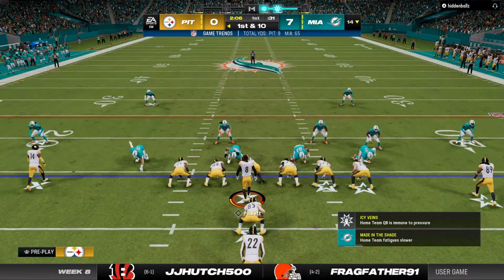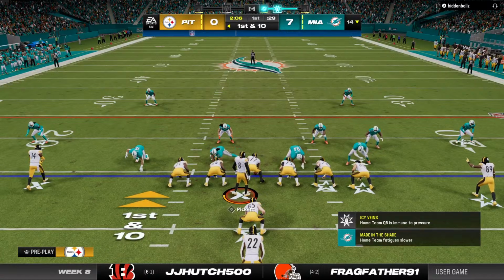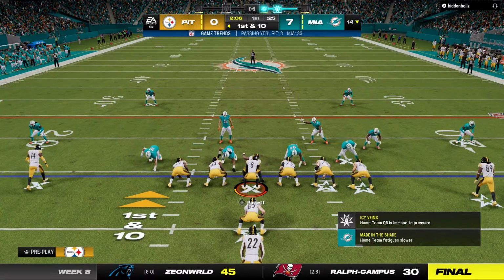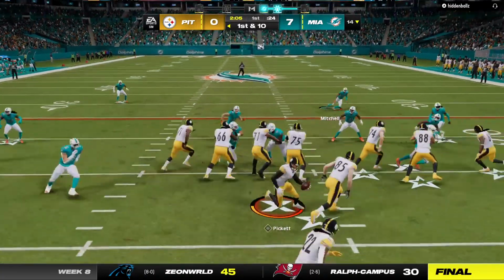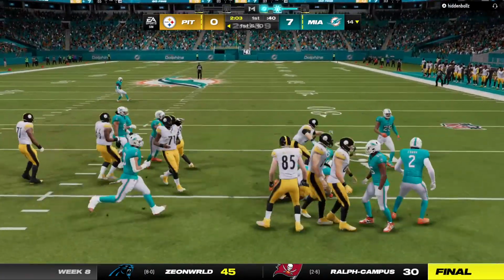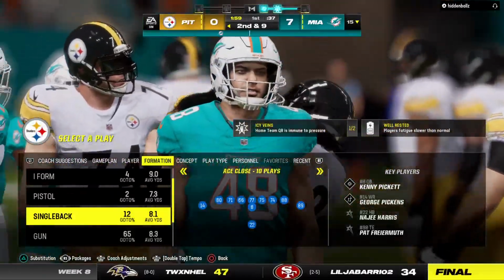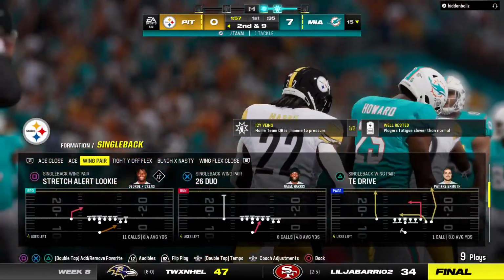The Pittsburgh offense at the line to start their next drive. Not only are they in search of their first score, they're in search of their first down in this ballgame as they come up 1st and 10. Harris starts the drive on the ground, and not much to speak of. Call it a 1-yard gain up to the 15.